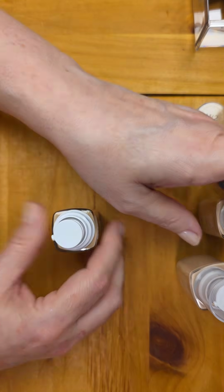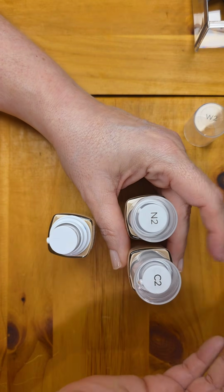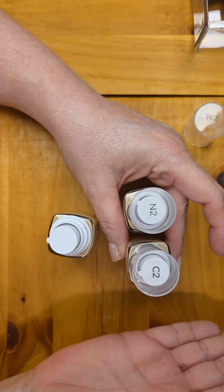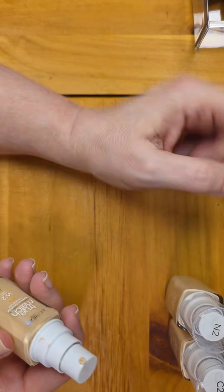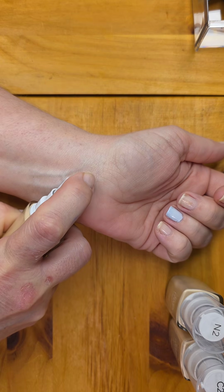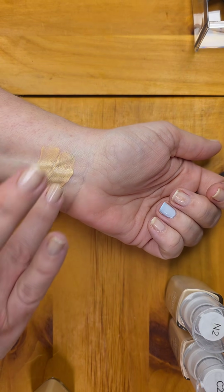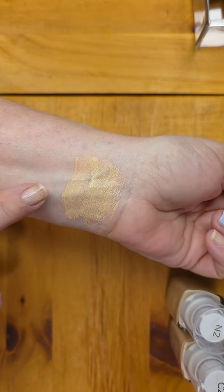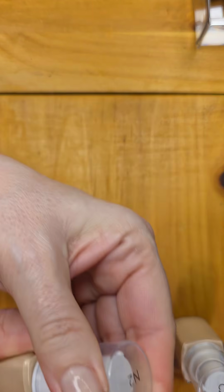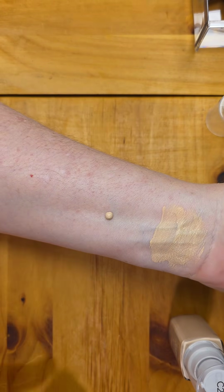So I am going to start off with the warm. They have cool, neutral, warm, and it starts off with the number 1. This is number 2. Number 1 I thought was just a little bit too fair, even for me. So this is warm number 2. I'm just going to do a teeny bit. See how yellow that is on me? Oh, yeah, no. That color looks like it'd match my mother. My mother had much more olive skin tone than I do.